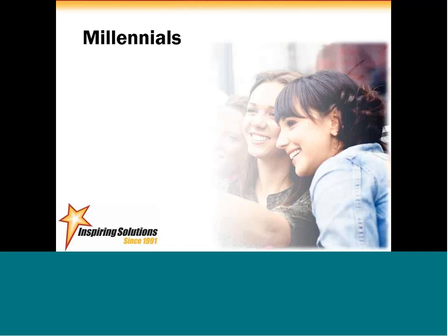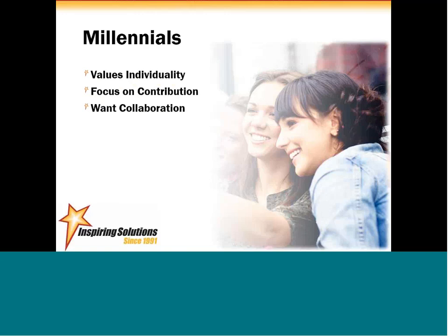And then the last generation that is just entering the workplace are those millennials. And what they value is individuality. They have great confidence as they step into the workplace. They want to make a difference. They truly focus on standing out from the crowd, and as a result, they appreciate collaboration. They want to do what they do best, and they want to work with people that do their best, which really maximizes people's resources.